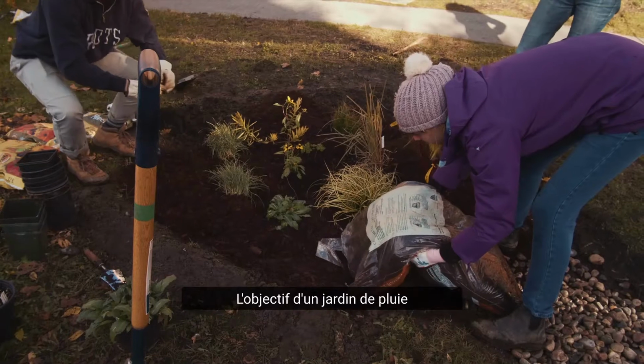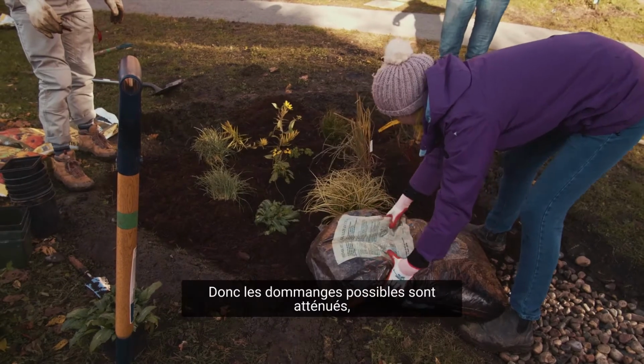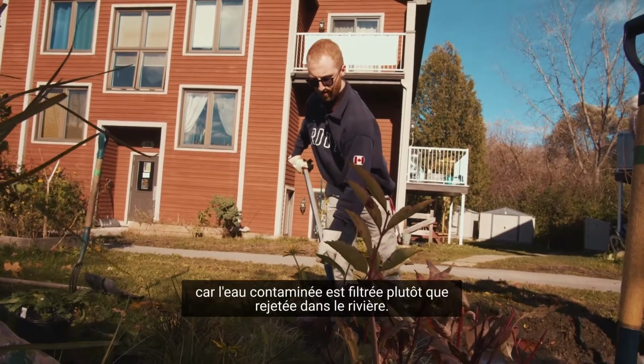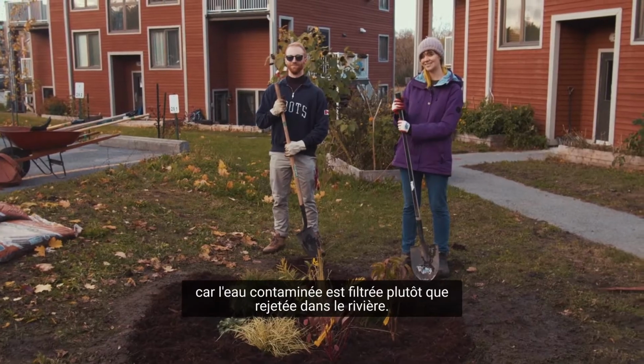So what the rain garden's purpose really was is to soak up some of that extra water. And also if there are any pollutants that the water was picking up, hopefully to help mitigate the damage by filtering it out rather than putting it into the stream.